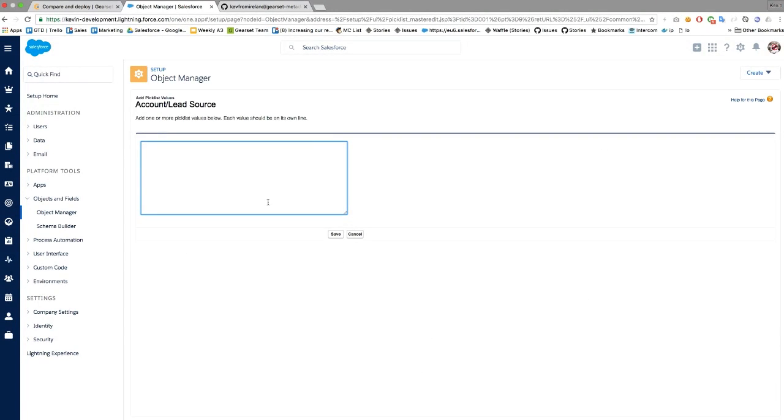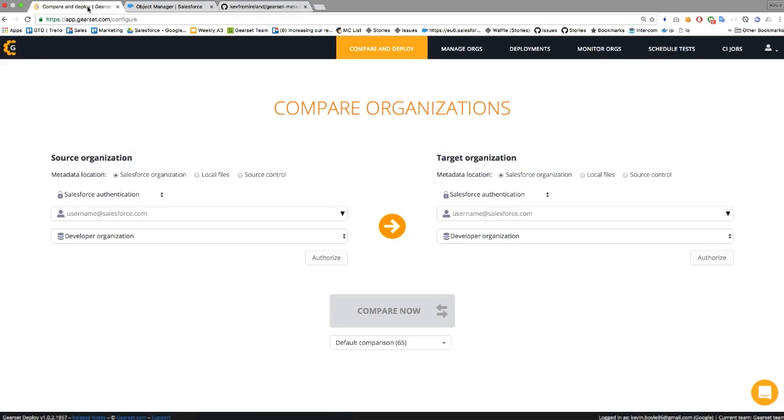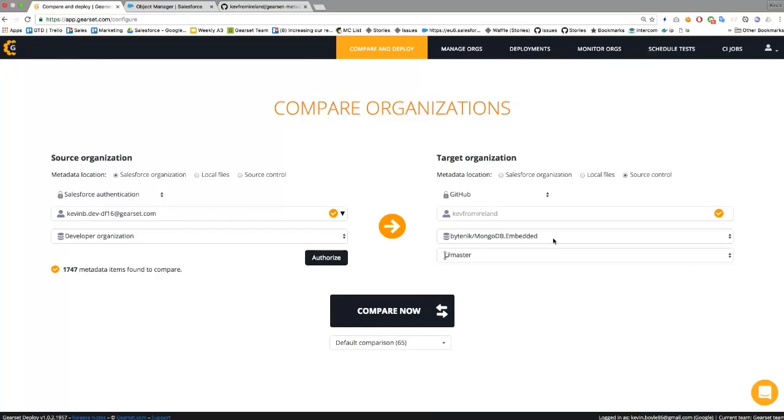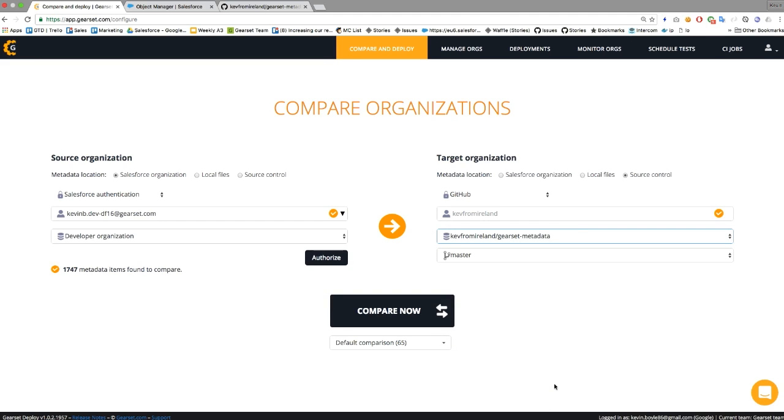So, I don't know, let's say, Dreamforce leads. Save that. So I've now made that change in my dev environment, and I want to share that with the rest of my team via the source control system. So in Gearset, I'll just choose my dev environment. Instead of comparing to an actual org this time, I'm going to compare to that GitHub repository. So I'm just going to choose that one, and I'm going to choose the master branch.